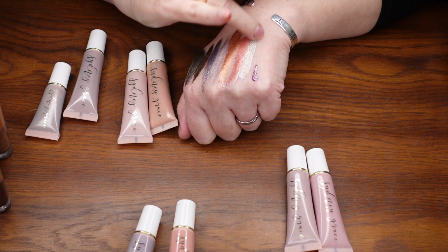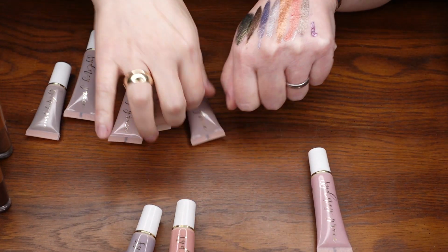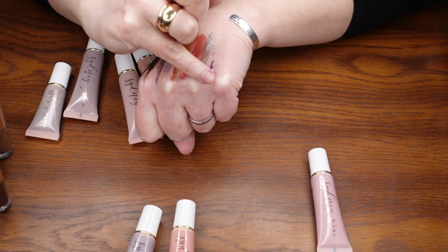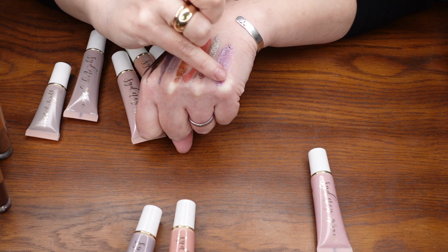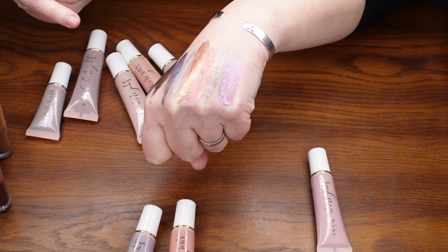I love this one here. This one's called Cliff Jumping. It's a really kind of nice taupey shade. I'm going to wear this. And here's the shade Blossom. I know some people love this. I just don't wear this shade of purple. I don't know. Should I keep it and stretch myself?